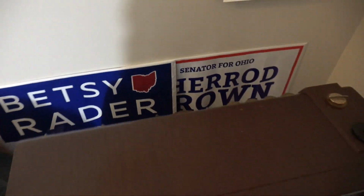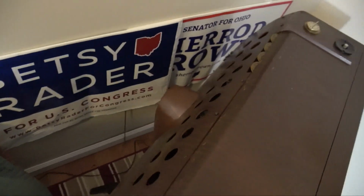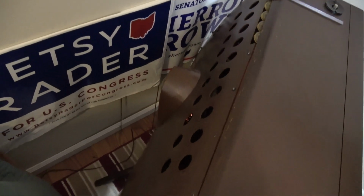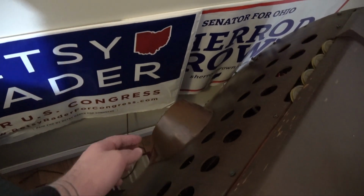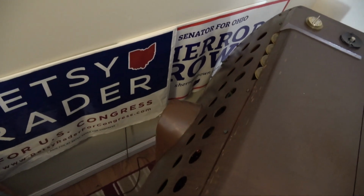So as we get a closer look at the set, the first thing I'm going to draw notice to is the back. It's a full finished, full dress back, as they called it. Something that I see with some of the sets, not all of them, is a lot of them have this missing or cracked. This one is complete and in relatively good shape.